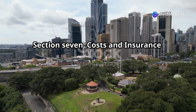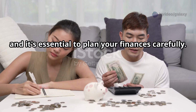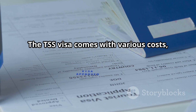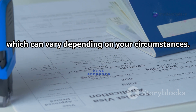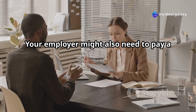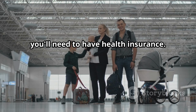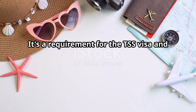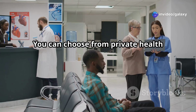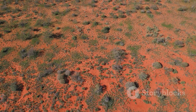Section 7. Costs and insurance, planning your finances. Moving to Australia is an investment, and it's essential to plan your finances carefully. The TSS visa comes with various costs, including the visa application fee, which can vary depending on your circumstances. Your employer might also need to pay a Skilling Australians Fund levy. Once you arrive in Australia, you'll need to have health insurance. It's a requirement for the TSS visa and ensures you have access to healthcare when you need it. You can choose from private health insurance or Medicare, Australia's public healthcare system.